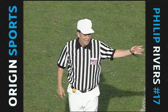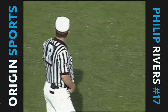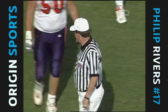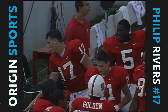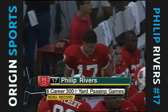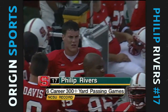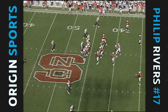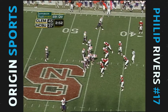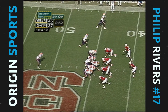Encroachment by the kicking team. Penalty is declined. First down. Here's the bad news. You just put the magician on a short track. Back on the field. Rivers hopes that this isn't it for him this afternoon. But Woodrow Dantzler hasn't been too good about giving the ball back. One scoring drive went 13 plays, 5 minutes, ate up 92 yards.